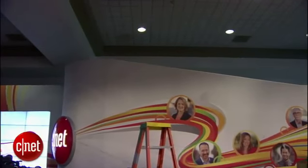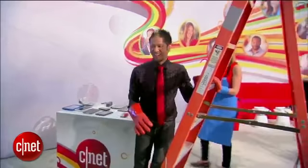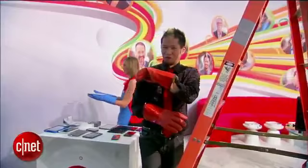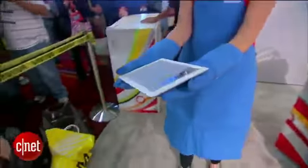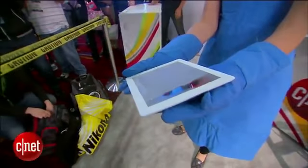Was this an iPad Mini? No, it's an iPad 3. Look, Molly's holding it, demonstrating it. She's holding it so gently, and in one second they're going to throw it off of a nine-foot ladder. I feel like we should be playing Schindler's List music for it.